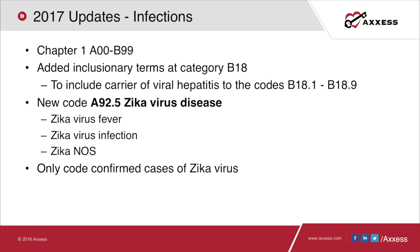Now, just to back up again, at the category B18, we've added several inclusionary terms, and that includes making those category codes include carriers of those viral hepatitis as well as the actual diagnosis of the disease itself. We also see that there is a new code, A92.5, for Zika virus disease. And you'll see below this listed on the screen, there are 3 inclusionary terms for this particular code, including Zika virus fever, Zika virus infection, or Zika not otherwise specified. Now, we are told in the guidance to only code confirmed cases of the Zika virus.